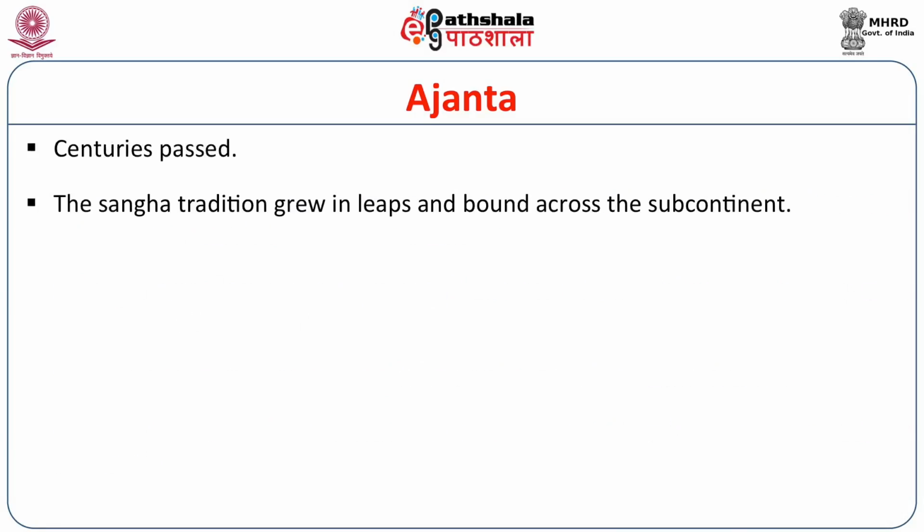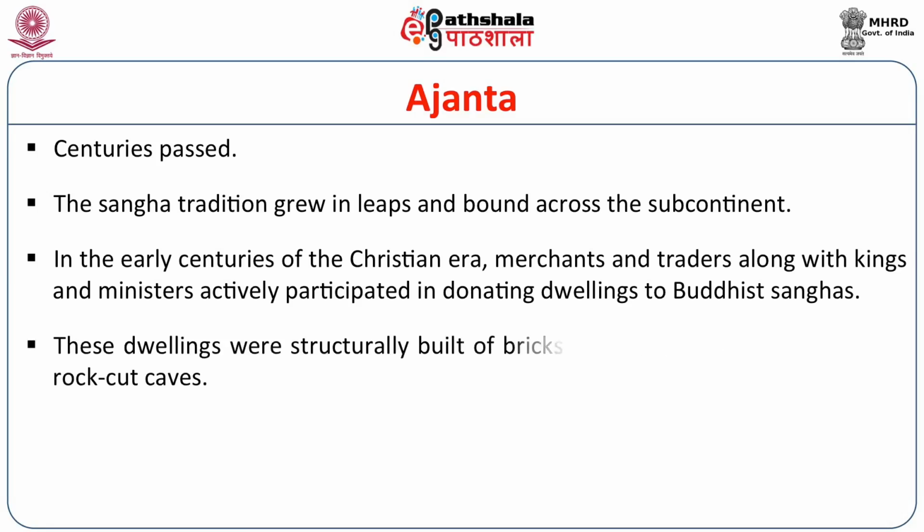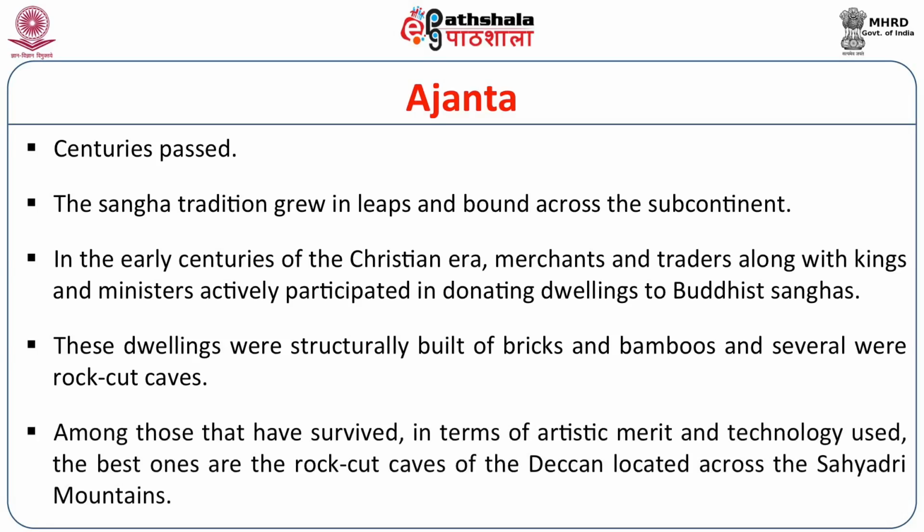Centuries passed, the Sangha tradition grew in leaps and bounds across the subcontinent. In the early centuries of the Christian era, merchants and traders, along with kings and ministers, actively participated in donating money for the construction of dwellings for the Buddhist Sanghas. These dwellings were structurally built of bricks, bamboo, and many of them were hewn out of rocks. They were rock-cut caves. Among those that have survived, in terms of artistic merit and technology used, the best ones are the rock-cut caves of the Deccan, located all across the Sahyadri mountains.